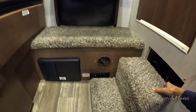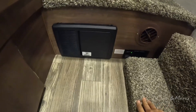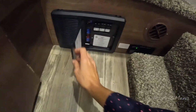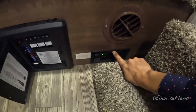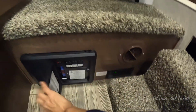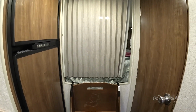And this is interesting, just taking a quick peek down here, identifying everything. So it looks like this is the fuse box over here. And that's your furnace. And also your CO2 detector, which is super, super important. And I kind of like this privacy curtain. What do you guys think about that?